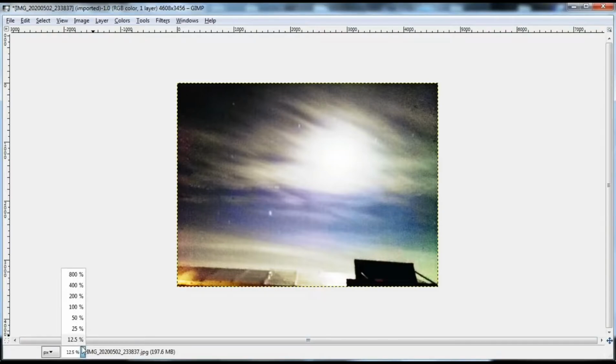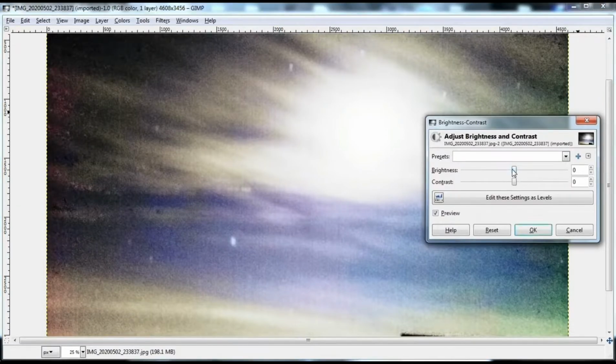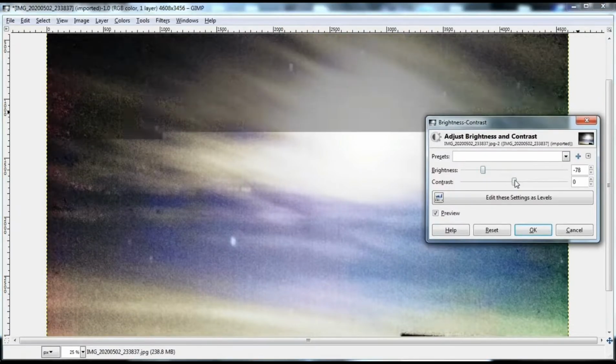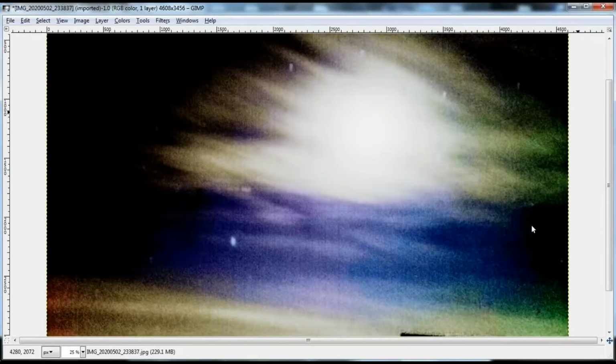Let's zoom this in to 25%, and now what I would like to do is decrease the brightness and increase the contrast and bring out a lot more definition. And as you can see here, there is a lot going on. We've got these lovely clouds in the background, but also we can see that we've got these objects here. Are these stars? They appear to be moving.